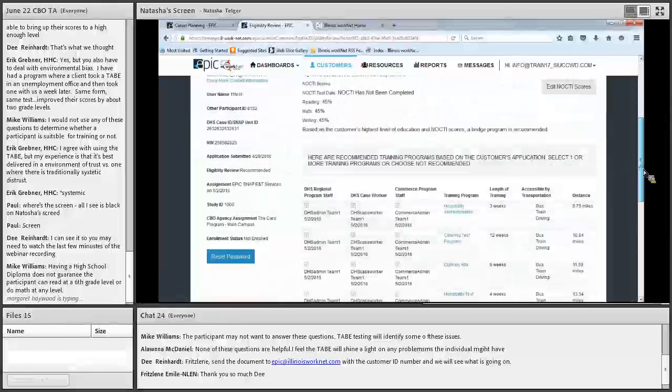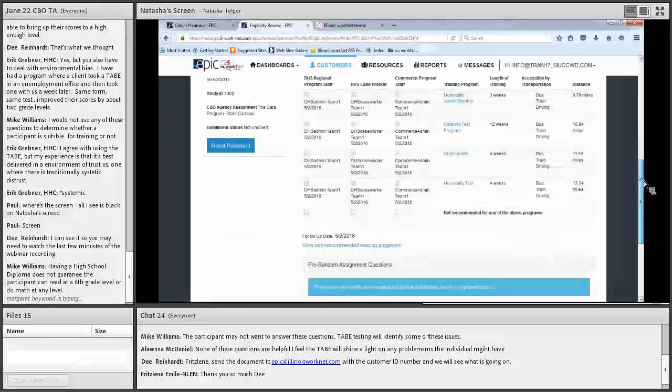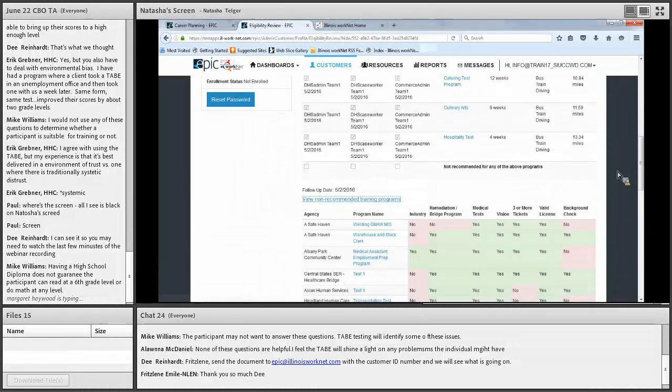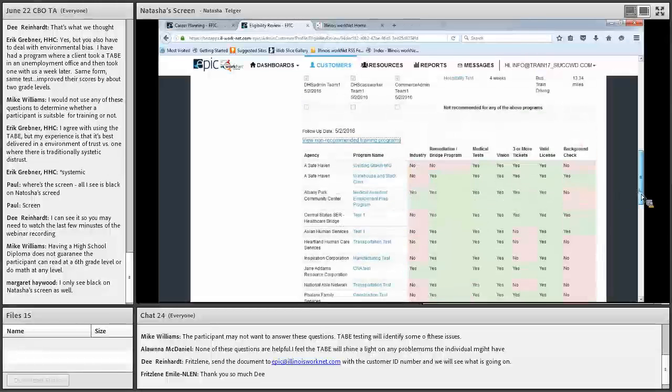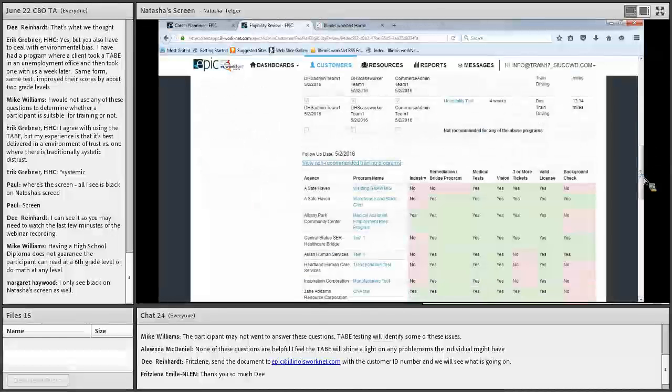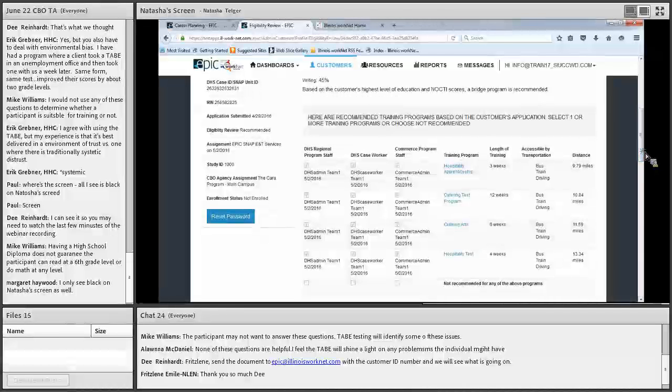So currently, the system will take a look at different baseline requirements. Some of the baseline requirements include industry, bridge program, and these different tests, background check, and all that kind of good stuff. In the application, the person can select up to 3 industries. That's the way it is, and that's the way it's going to stay. We're not changing that. Based on the matches that the system sees, based on how they answer the questions in the application, the system will generate a list of potential training programs for that person.